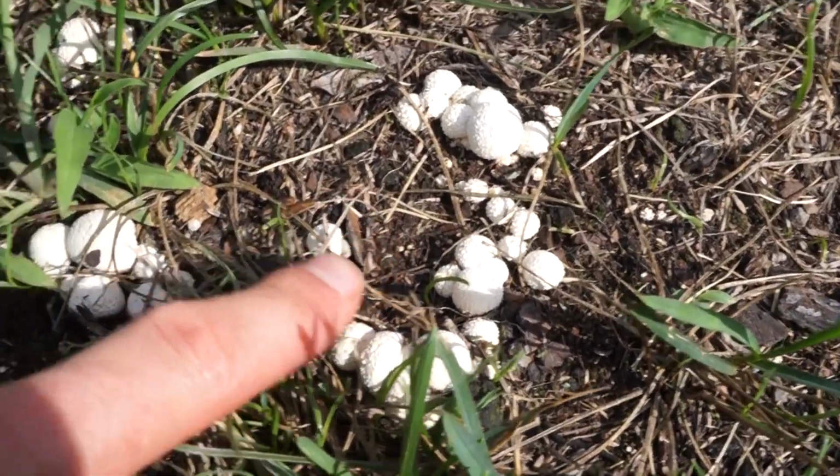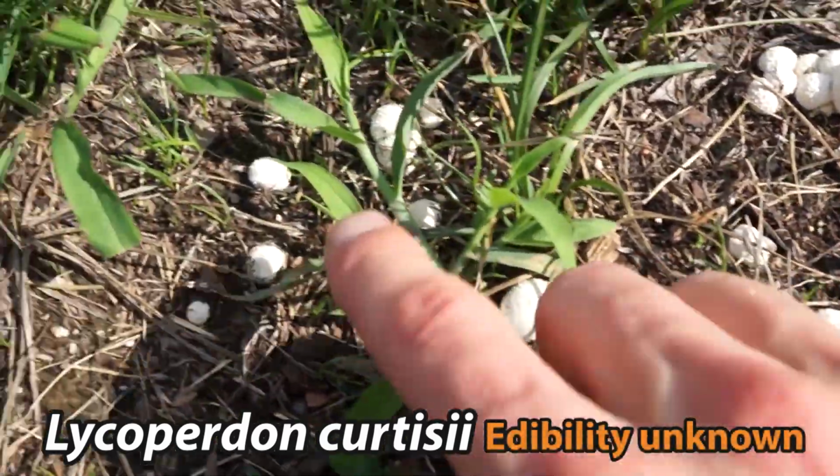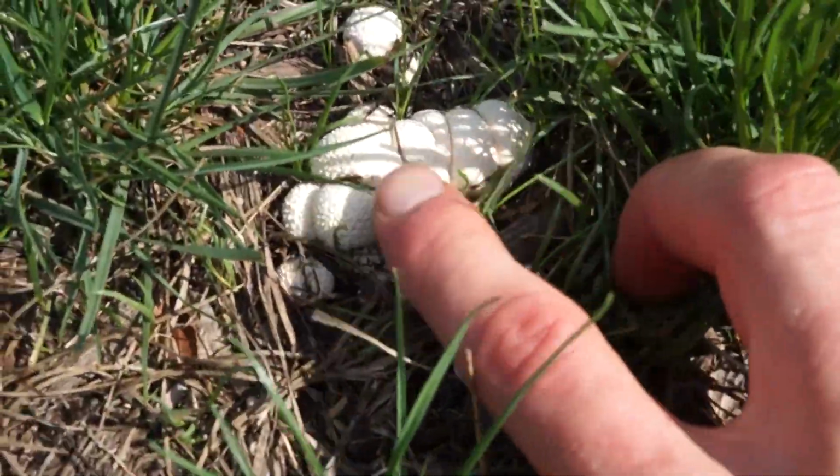Okay, not the neighborhood, that's a bit of an exaggeration. Oh, and this mushroom? I have no idea what it is. But that's what makes this find really cool, is I get to learn a new mushroom.